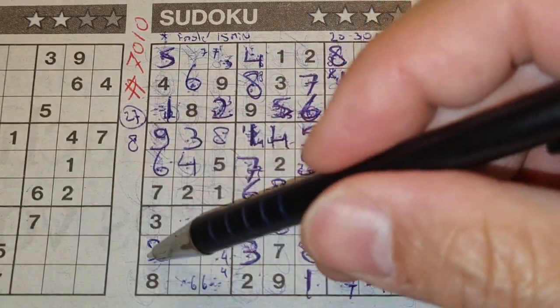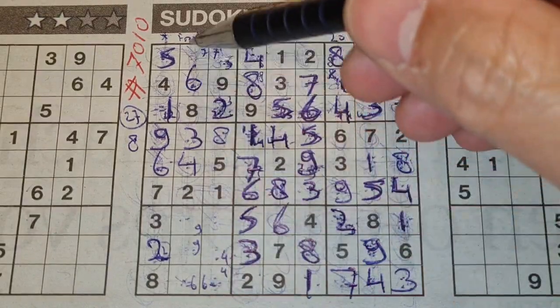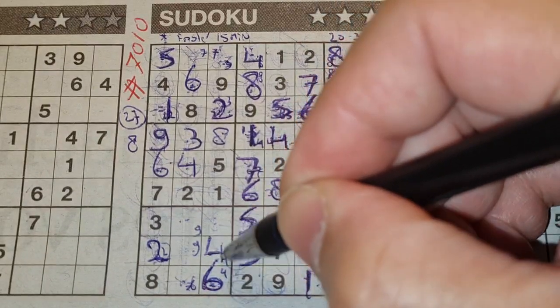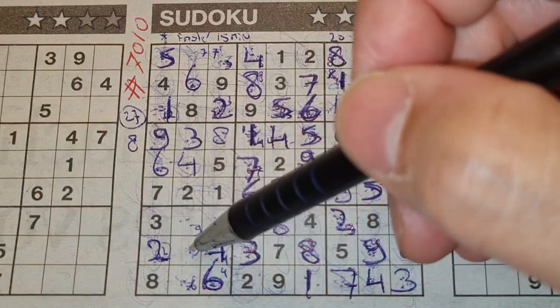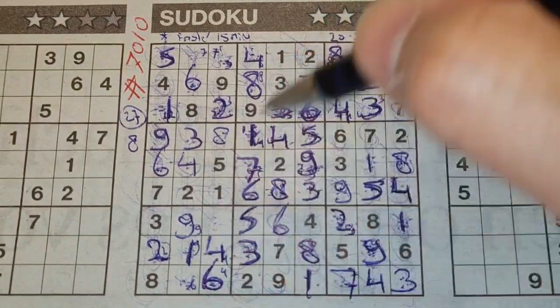2 and a 9. We have a 2 now in this row, no 2 there. 2 should be here, 9 goes there. I marked those 2 boxes earlier with a 6. We have a 6 in this column, so no 6 there. 6 should be there, and I've eliminated the 4, so the 4 goes here. I've marked those 2 boxes earlier with a 9. We have a 9 in this row, so no 9 there. 9 should be there. 1 box left in this row.